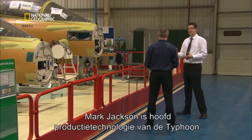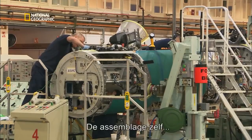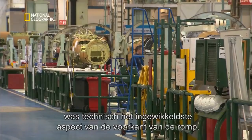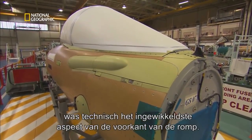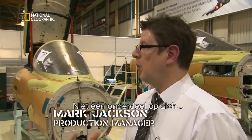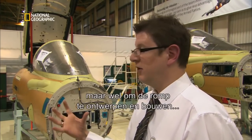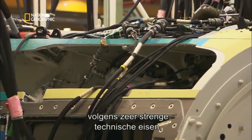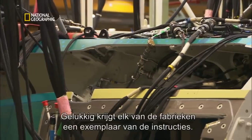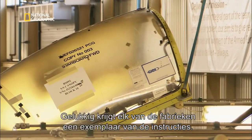Mark Jackson is head of Typhoon's production engineering. The assembly itself was the most technically challenging aspect of front fuselage, so perhaps not one component in its own right, but to design and engineer the fuselage product against a very, very demanding technical specification. Luckily, every one of the Typhoon Megafactories gets a copy of the instructions.